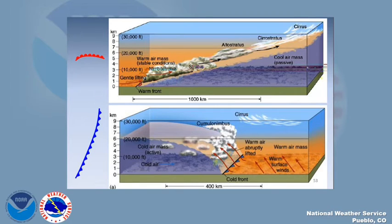And then a cold front, this is where the cold air mass is more active. So it's actively pushing the warm air out of the way. And a lot of times the air rises a lot quicker and can form more vigorous thunderstorms, providing more opportunity for severe storms and such.